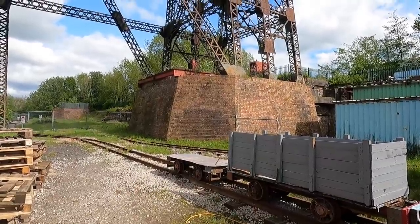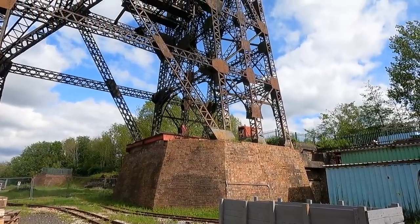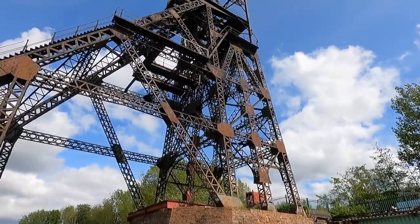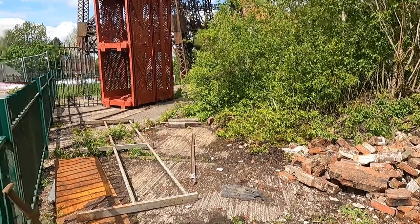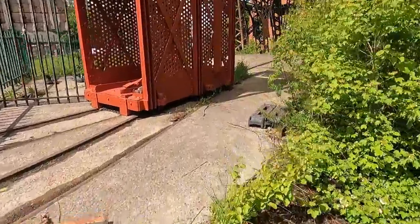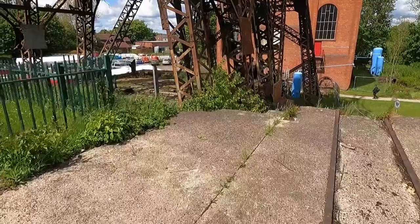See how the pit head gear stands on that brick plinth? Well, we're going to go and have a look just underneath there. Not at the shaft, unfortunately, we can't see the shaft, but we're going to get the camera down inside that brick plinth. Now, this is Sam, one of the volunteers at the Mining Museum. I was chatting to him, and he took my camera where I'm not allowed to go, past the cages, and took it to have a look at the bottom of the headgear.